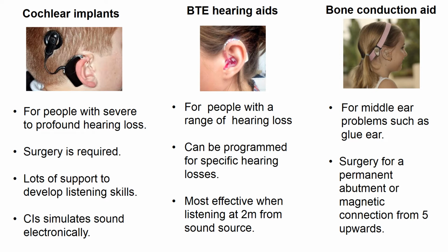A bone conduction aid is commonly used for young children and those with temporary conductive loss, such as glue ear. If the loss is permanent, there may be the option to have a bone-anchored hearing aid with an abutment or magnetic option, meaning that the aid will stay on the person's head without the band. This is for permanent middle ear problems and only available when you're over 5 years old. Not many children in Peterborough have had this operation.